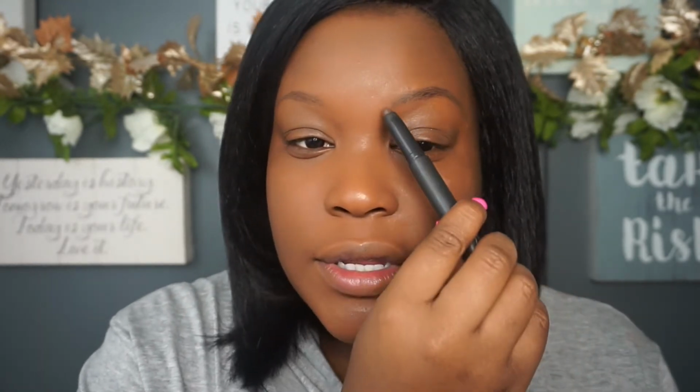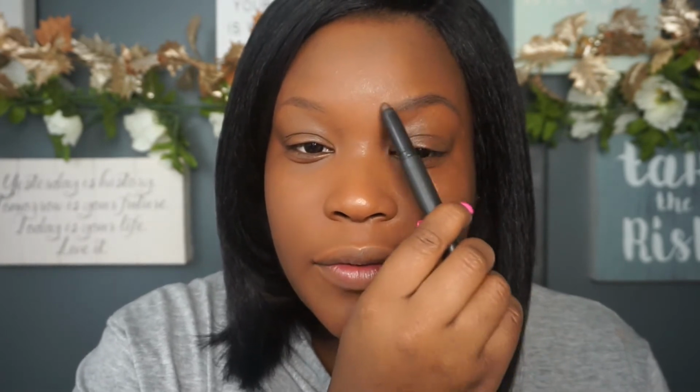So we're gonna take that big brow pencil. You can also pick up something like this from Maybelline. They also have one, and you can use it. And as you can see, it just adds some color to the brow. It is best to use this truly when your brows are slightly shaped.